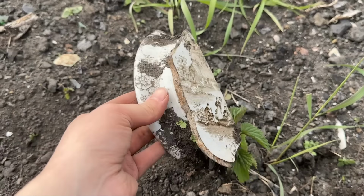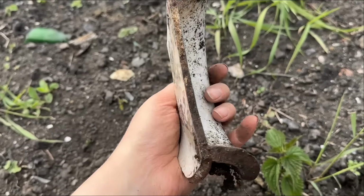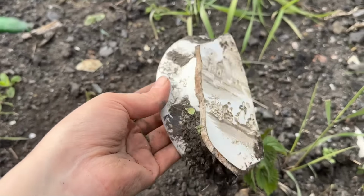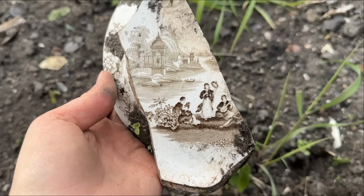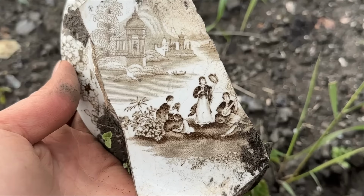I found this. I think it's part of a wash basin, a large bowl. But it's got this really cool scene on it. Look. I like this, but I don't like the rest of it. I don't want to take it all, but I like that. Can't really risk trying to smash it up here. I might leave it behind. I want it, but I haven't got much room in my bag right now.